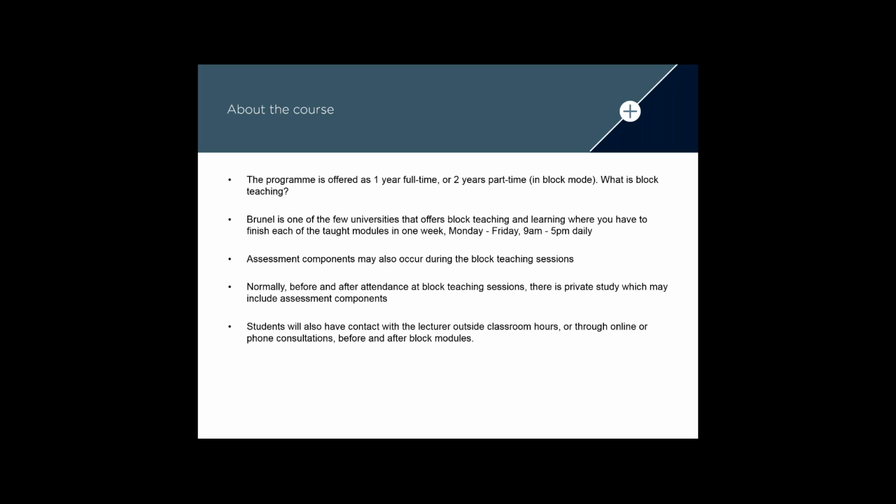For a particular module, you attend that module within the week and finish all the lectures and all the labs for that module, and you'll be done with that subject. We teach from Monday to Friday, 9 to 5, and there will be coursework plus the labs and the individual work you do during the whole week. Sometimes you might have an assessment at the end of the week or at the end of the assignment, and this is a feature of the block teaching mode.